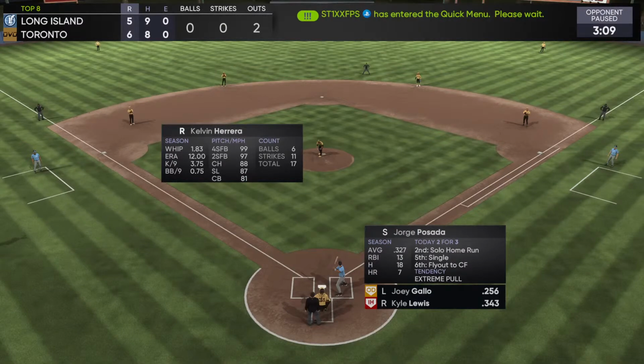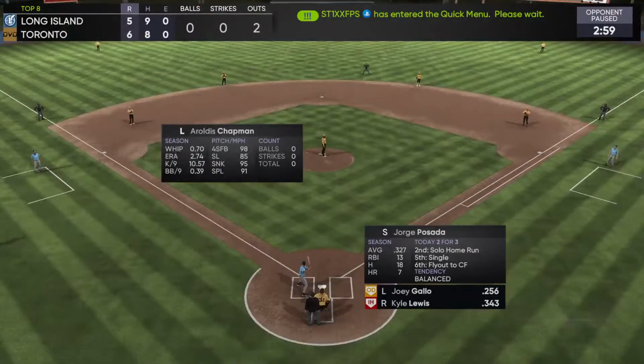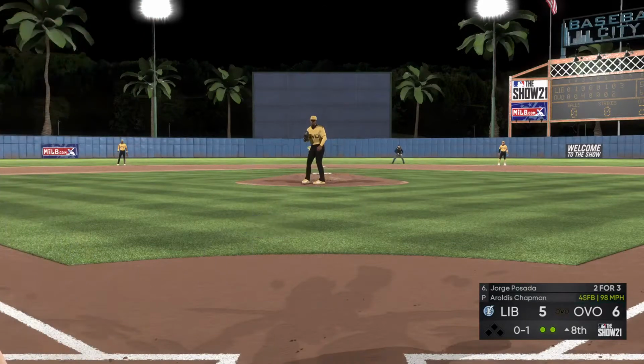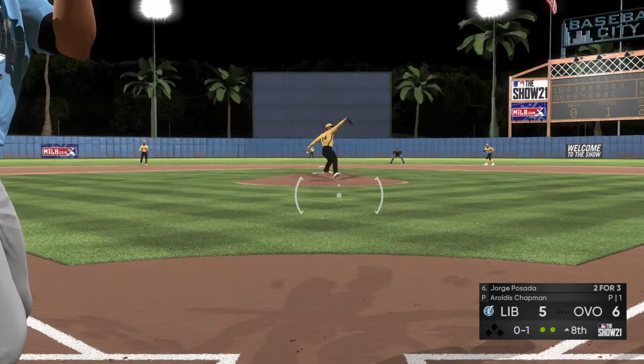Now batting, catcher, Jorge Posada. Aroldis Chapman enters the ball game out of the pen, looking for the final out here in the top of inning number 8. Chapman. Into the box now, Jorge Posada, as he takes a called strike on the black. It's 0-1. So far, 2 for 3 in this one.